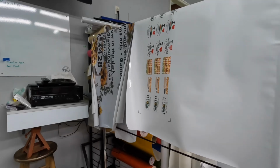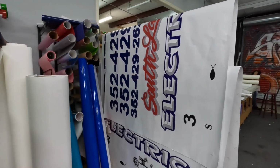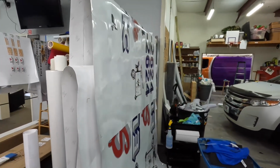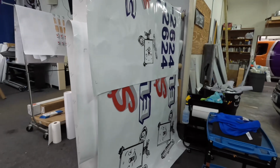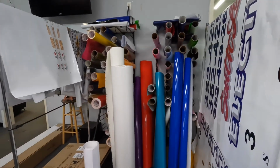So they're getting quite a bit of work, guys, and this is just things that they've printed out for the last couple of days. Gives you an idea of what they're going to be putting up on vehicles or on signs, whatever, but gives you a really good idea of what they're going to be doing here.